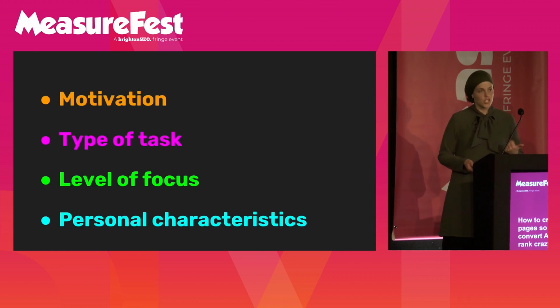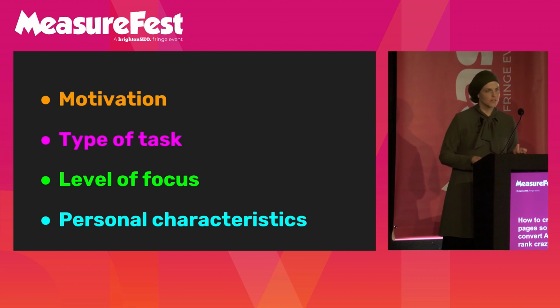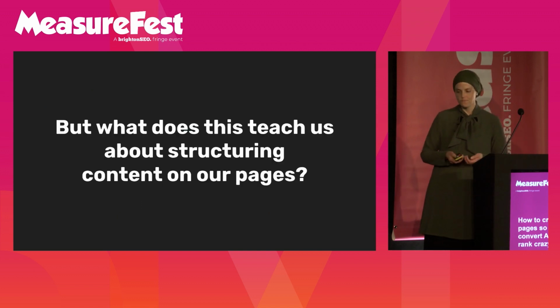One, the user's motivation, how motivated, how desperate they are to complete their goal. The type of task that they're looking for: if they're just generally doing research, they're browsing, they're reading something for fun, they're researching, or they're actually looking to sign up for a free trial or actually purchase something. Their level of focus. We can assume most days that most people are distracted to some sort of degree, no matter where they're browsing web pages and on which device. And personal characteristics, which of course we have no control over.